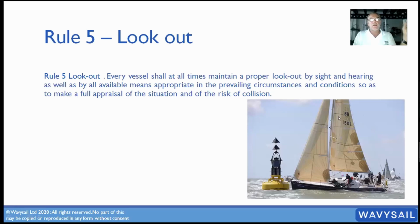Lookout is all vessels at all times shall maintain a proper lookout by sight and hearing, as well as all available means appropriate to the prevailing circumstances and conditions, so as to make a full appraisal of the situation of risk of collision. What does all that mean? It basically means everybody must keep lookout. Now, your proper lookout needs to be by sight and hearing and all available means appropriate to the prevailing circumstances and conditions.